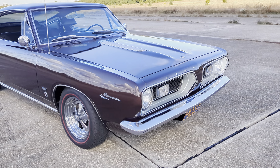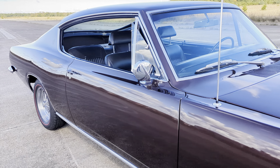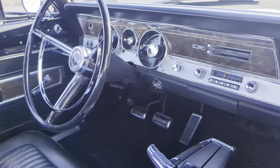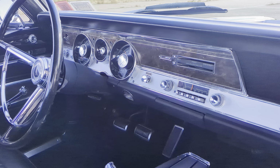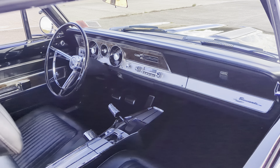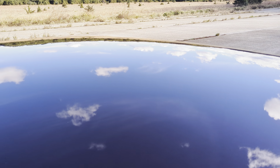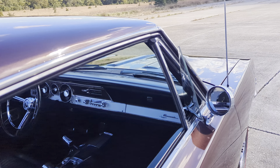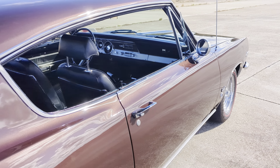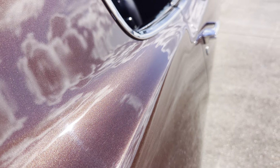It was probably rotisserie restored, because when you get under the car, it's just about as shiny as everything else. So pretty. Love the gauges, the dash. Hurst 4-speed. It's got belts all the way around. Carpet's in gorgeous shape. A little bit of metallic in this paint too really sets it off. Beautiful chrome and stainless all the way around. You can really see how nice this paint is in the sun.